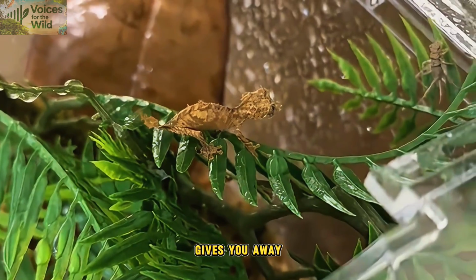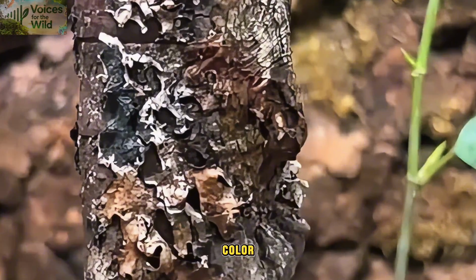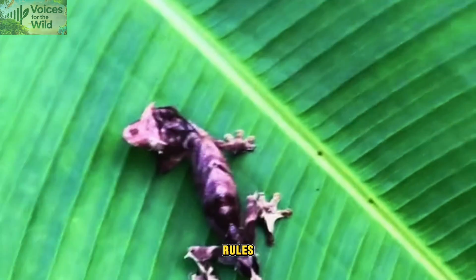Motion gives you away, so it uses as little as possible. The leaf-tailed gecko proves that camouflage is not a color, it's a strategy of shadow, of outline, of staying inside the blind spot of a hunter's rules.